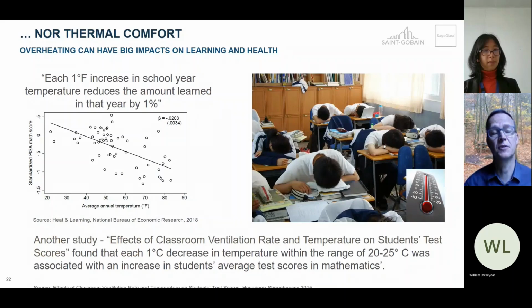Now, it's also very important that we, with the indoor environmental quality aspect, don't forget about the thermal comfort issues and how small differences in temperature can have a big impact. There's a study in the States, you can see the diagram here in the slope going down to the right, that for every single increase in temperature of 1 degree Fahrenheit in the school year, that temperature reduced the amount of learning in that year by 1%, which was just a really consistent slope.